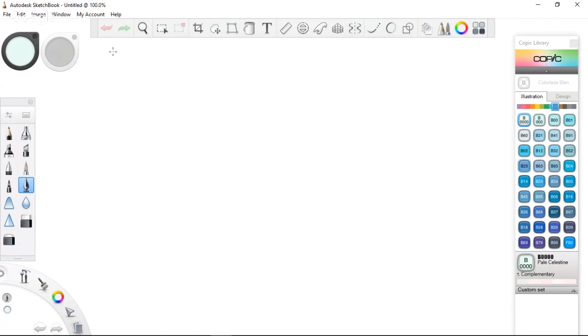Well, I don't have an on-screen tablet. I do have the Intuos Draw, not the newer version, but with the four. You have to go into your Wacom settings, or if that's the brand you use, it doesn't matter what brand you have, you have to go to your tablet settings and set it up for the program. It won't set it up automatically.